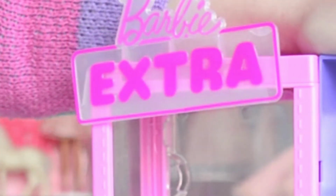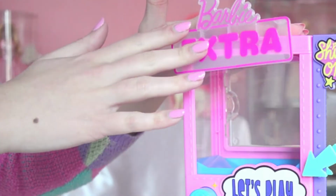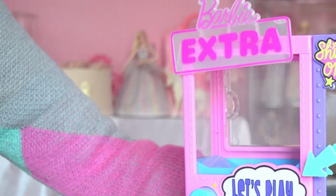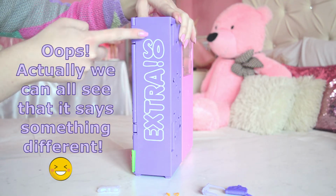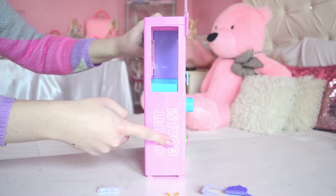Extra, pun intended, so yeah. Here, of course, it says Barbie Extra. It has the classic Barbie Extra logo, and we love that, of course. It matches the vanity playset, so I guess you could have both in the same space for display. And at the sides, as you can see, it says Barbie Extra on one side and outfit goals on the other side.